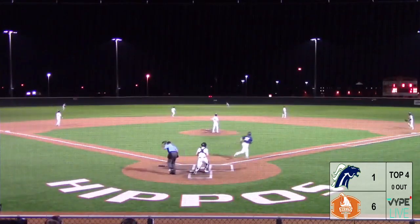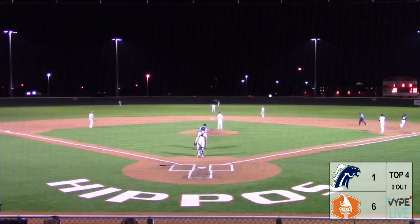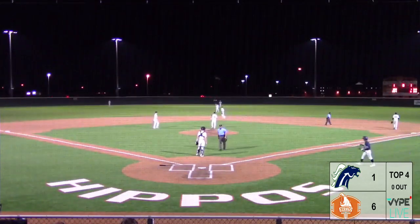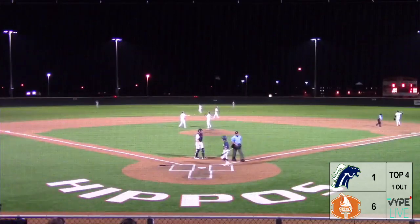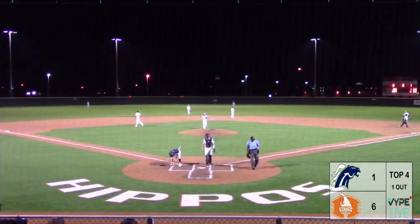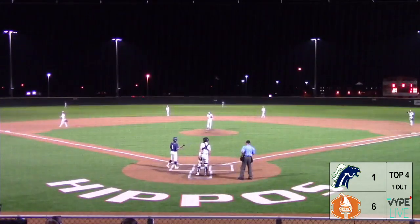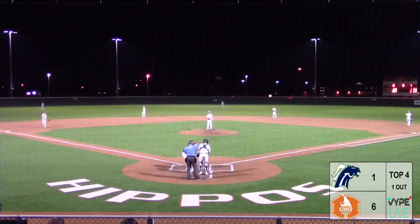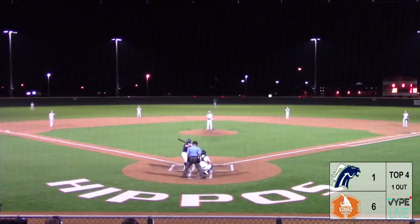Next pitch swung on, lofted into center field. Center fielder takes a couple steps back and makes the grab. Well hit ball into center field there. Center fielder just happened to be a couple steps underneath it. So that's the first out of the inning. Brings up Jack Goins, who grounded out to shortstop in his first at-bat.